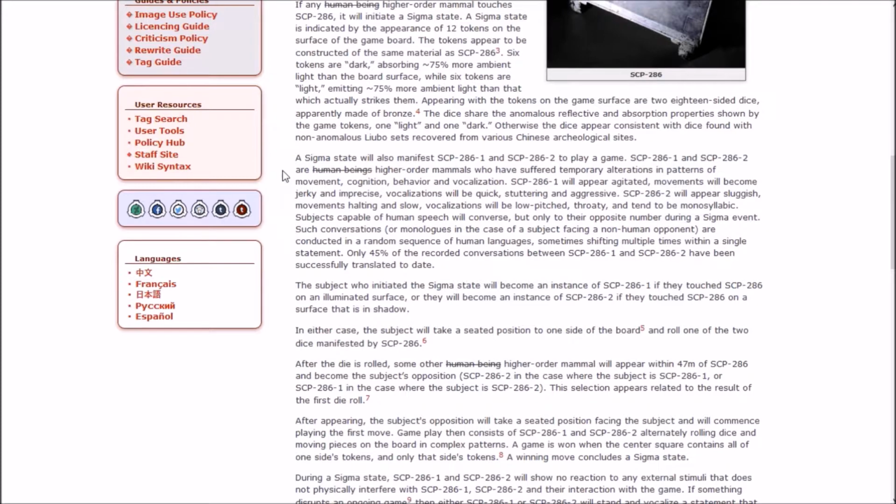A Sigma state will also manifest 1 and 2 to play a game. 1 and 2 are human beings, higher order mammals, who have suffered temporary alterations in patterns of movement, cognition, behavior, and vocalization. 1 will appear agitated, movements will become jerky and imprecise, vocalizations will be quick, stuttering, and aggressive. 2 will appear sluggish, movements halting and slow, vocalizations will be low-pitched, throaty, and tend to be monosyllabic.